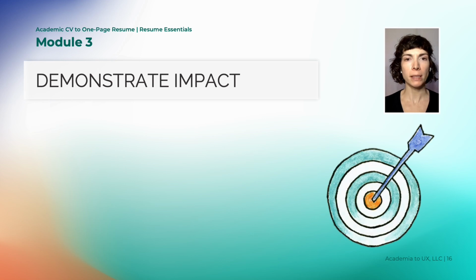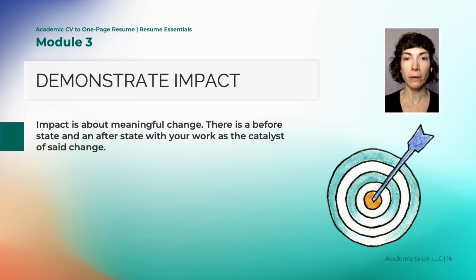The focus of impact in the private sector is around meaningful change of the sort that can be evidenced, be it through measurements and metrics, in perceptions and understandings, or in process and practice. To make it meaningful, there is a clear before state and after state, and your work is the catalyst for that state change. The larger the degree or scale of change, the more meaningful it becomes.